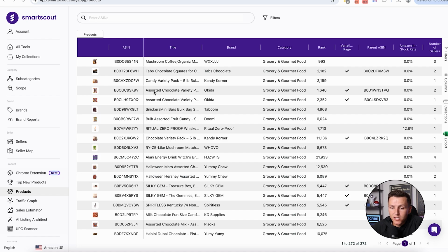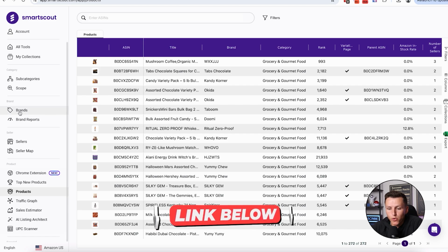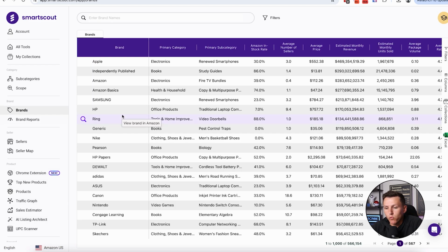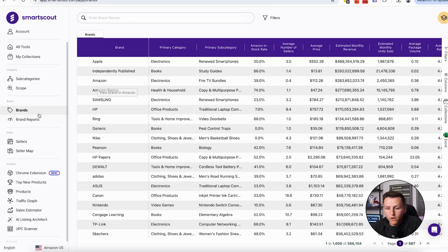So right here, let's jump into my screen. And once you have Smart Scout, again, that link will be down below, but you'll come over here and we're going to go to the brands tab. So right here is where we're actually going to find brands that fit a certain criteria and learn from them and see what products they're selling. And maybe we can take some of their products that they're selling and incorporate them into our business. So again, we don't want to reinvent the wheel. If somebody is seeing success, okay, well, let's learn from them and see how we can basically take it and make it our own. So we'll come over here to the brands tab.